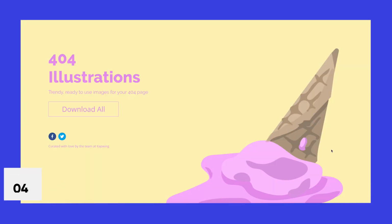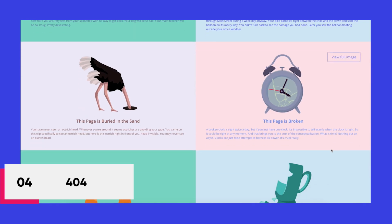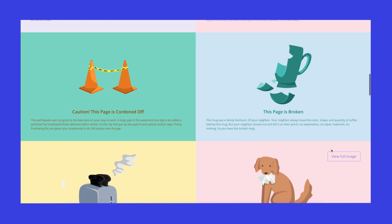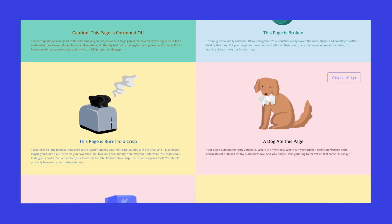Up next is Capwing's 404 page. More 404 inspiration for you guys. Fellas at Capwing have made a collection of funny 404 illustrations with a witty copy. They are sure to get your creative juices flowing.